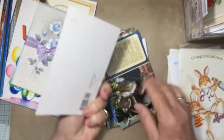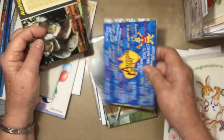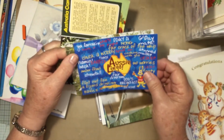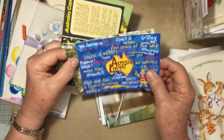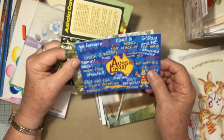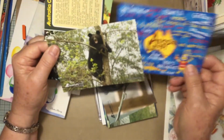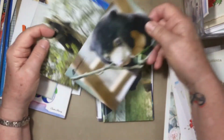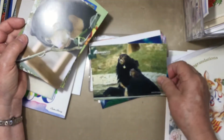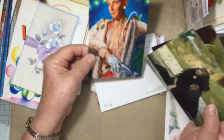And then these are postcards. Some of them are Australian. Yeah, the Australian lingo, your larrikin, argy bargy, chuck a wobbly, fair crack of the whip, some of our slang. And there's a bear, another little bear, another couple of bears. So I just grabbed these, they were all in this little box.